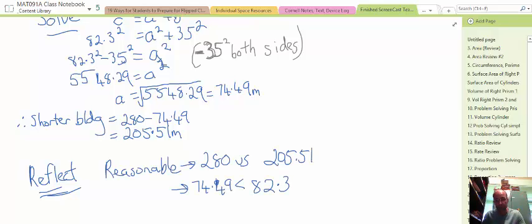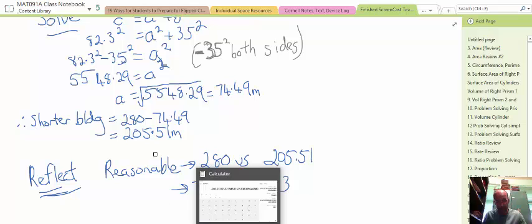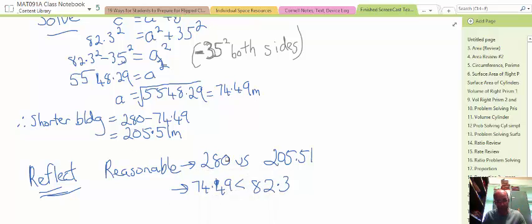Does the answer seem reasonable? Yes, it does. It's reasonable because, let's look at the final answer. 280 versus 205.51. They are kind of similar, but we see one building is clearly taller than the other, so that makes sense. Also, the 74.49 up here has to be less than 82.3 because 82.3 is the hypotenuse and 74.49 is a shorter side. Go tackle some problems now.